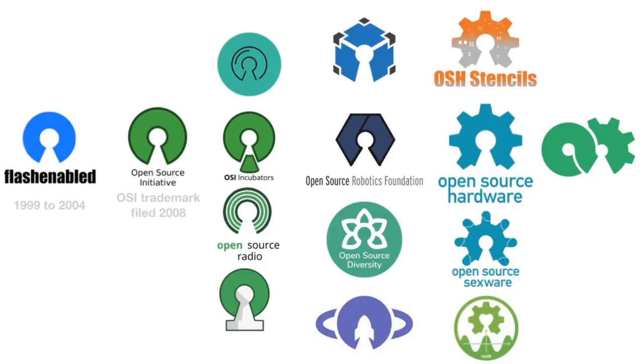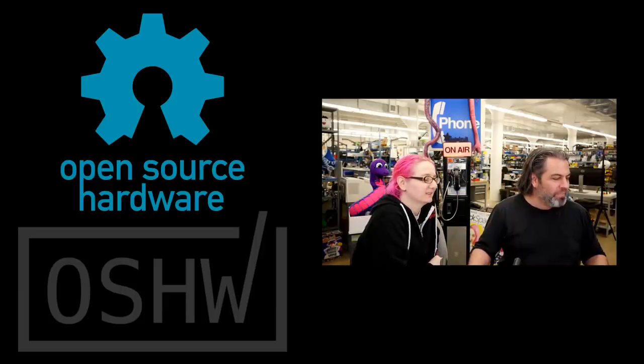OSI made this keyhole logo, and then you can see the entire group of logos, and then eventually the open source hardware logo, and these are all variants. I love the open source radio. It turns into the radio. But yeah, I like the chess piece one. What is it, open source chess? Yeah, there's open source chess. Oh, that's cool. Anyways, these are all the different logos. So that's why there's different logos.